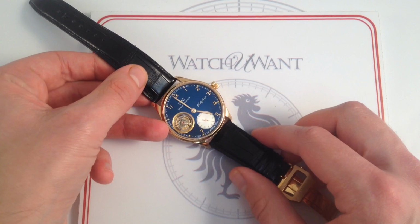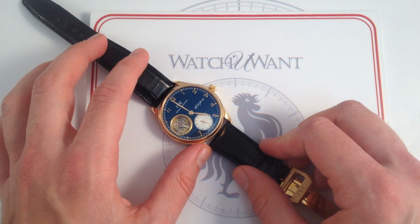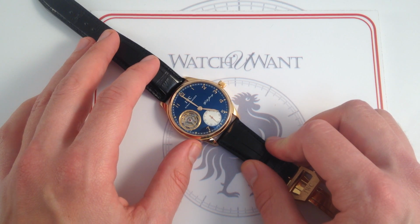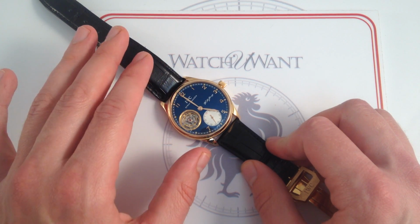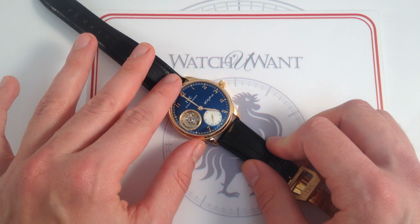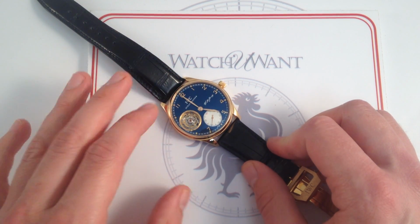This IWC Portuguese Tourbillon F.A. Jones, reference 544702, in 18-karat yellow gold, is an exceptional timepiece, exquisite in every way. It represents elegance, it represents enduring style, it represents high horology engineering.